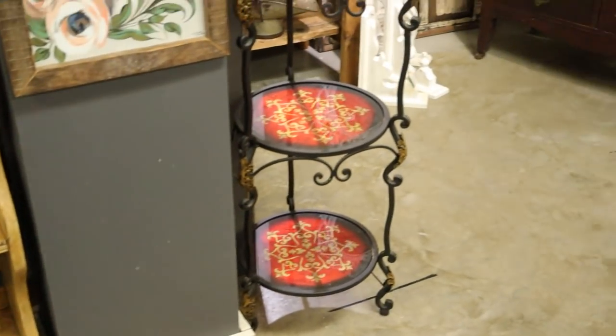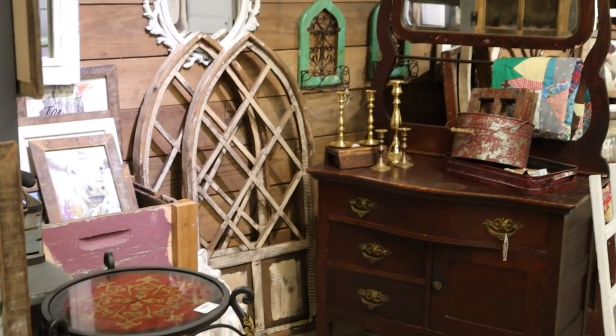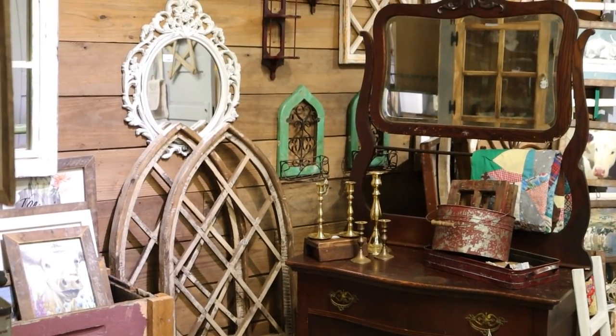And once again, this is Trash to Treasure. So if you see something in here that you want to know the price of and you want to message Cindy on Facebook, this is the Trash to Treasure booth.